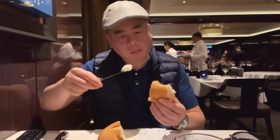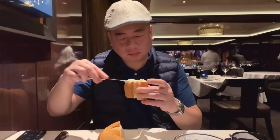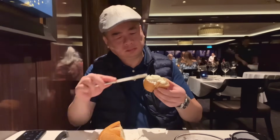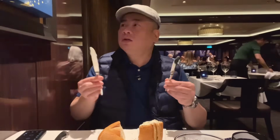It got a hint of cinnamon. I hope this is real butter. It is suspiciously soft and easy to apply. Wait, I messed this up, guys. I think I'm supposed to use this one. No one tells me anything.